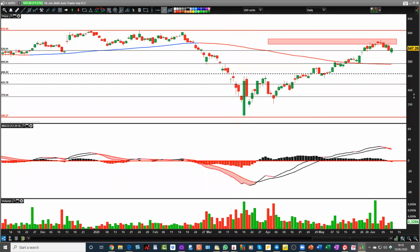Coming right back to the charts, this is another one that we talked about on Sunday. This Auto Trader trade is great, and this one has played out really well. I had this marked up on Sunday. My pink zone ideal entry was 562, and I think we've only narrowly breached that. So that one's working out really well at the moment. You might see another test of that in the next day or two. Otherwise, I still think it could so easily come down to these lower levels.